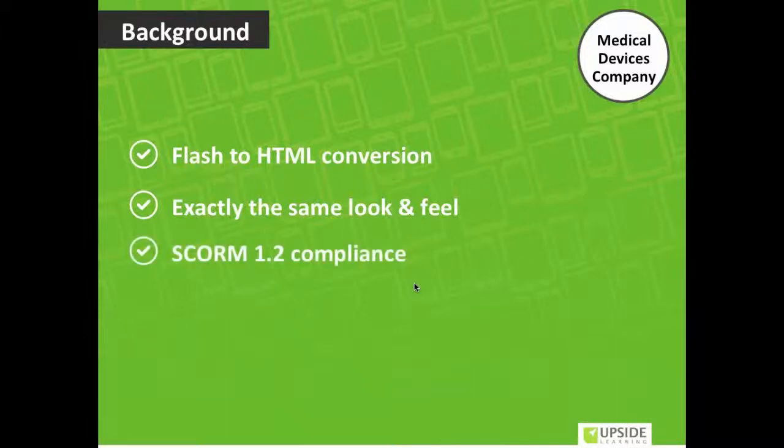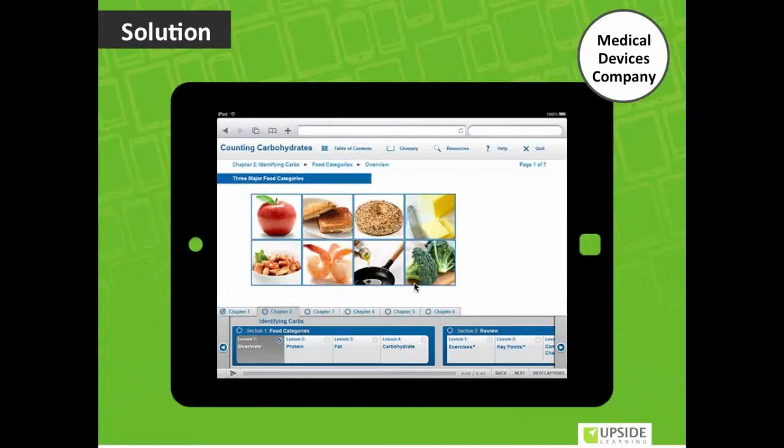And of course, it had to be SCORM compliant because they were delivering it through a tablet compatible LMS. So the same LMS would be accessed from desktops as well as tablets. So this is what we really created for them.